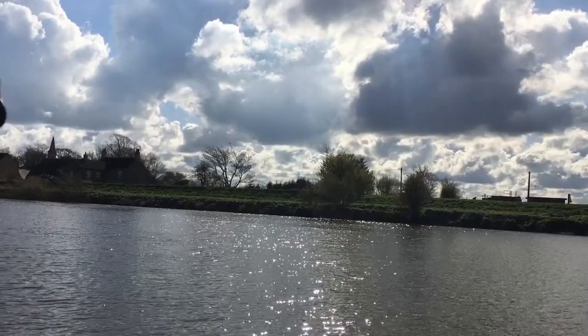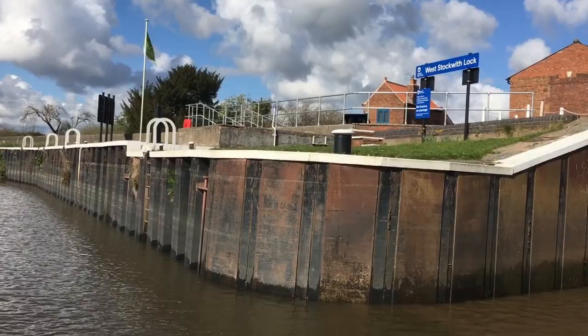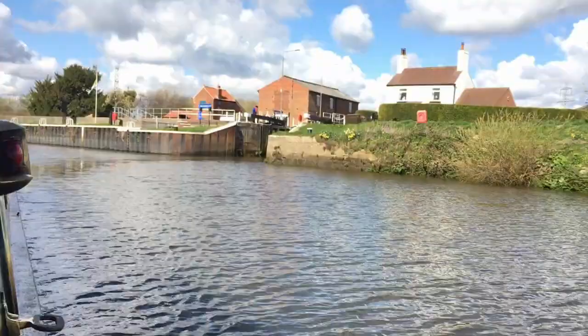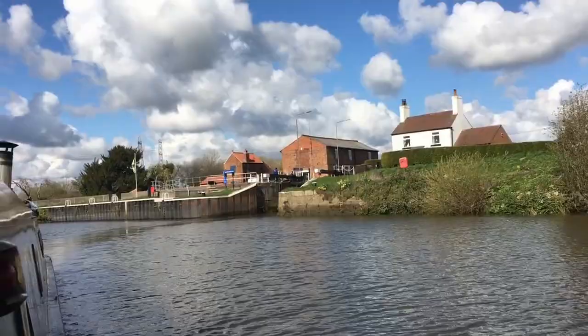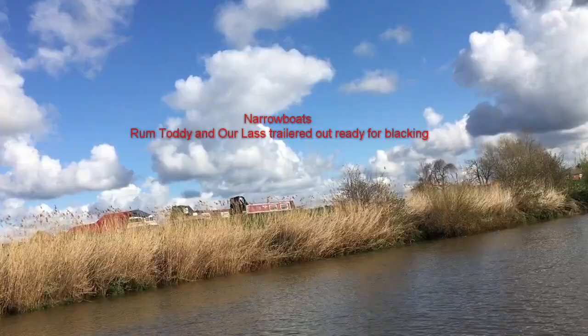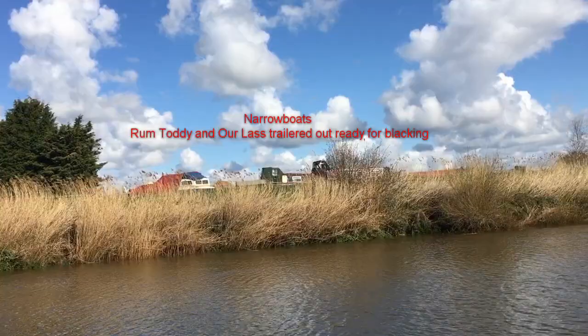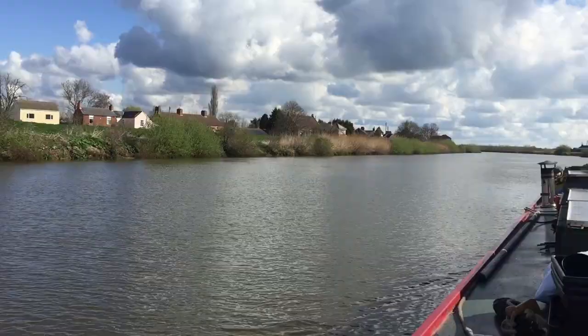Here we are, going out into the Trent for our next adventure, heading up to Keadby.